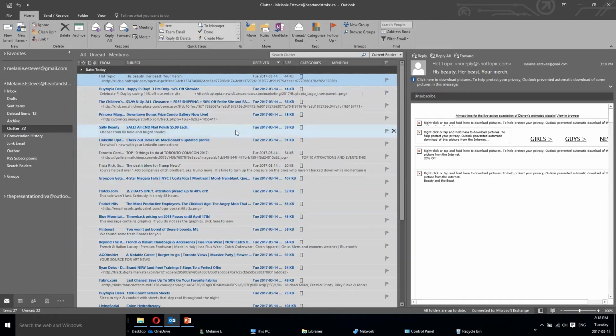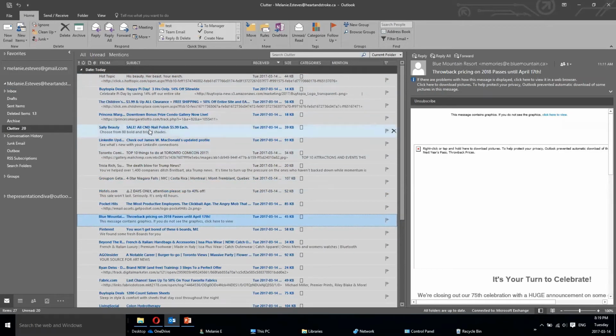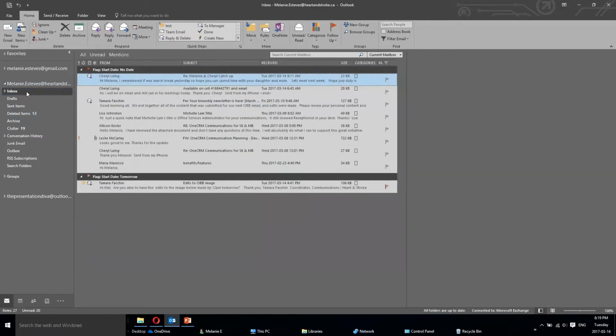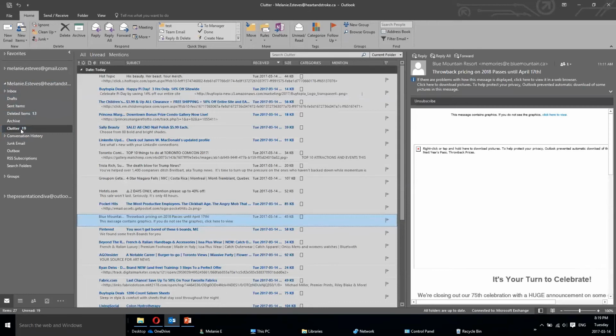Now, it's not all of them. It doesn't necessarily mean that all these hot topic ones will go in here. It will decide, so it will learn over time. If you keep moving ones from a particular person here over and over again, then it will think, okay, maybe this person. But the one thing I want to assure you, at least what I've been told, is that just because you move one email from one person over doesn't condemn them to always be in the clutter folder. That was the one thing I was asking, because you know how sometimes you move someone by accident to the junk folder, your spam folder, they get stuck there forever until you go and find them and get them out of there.